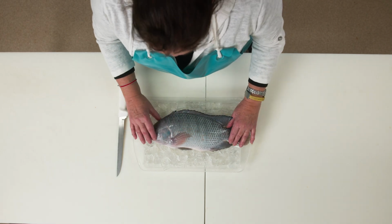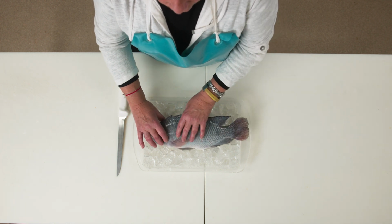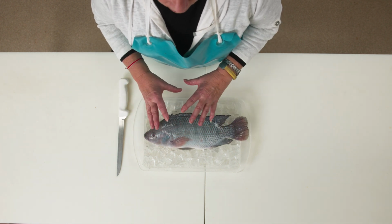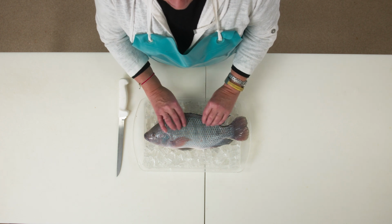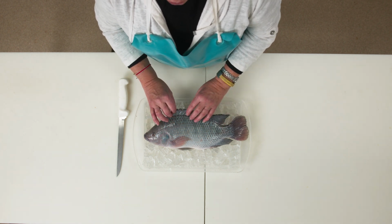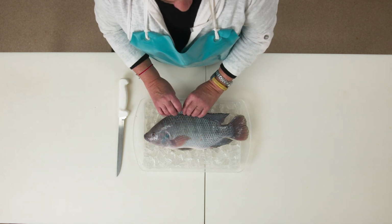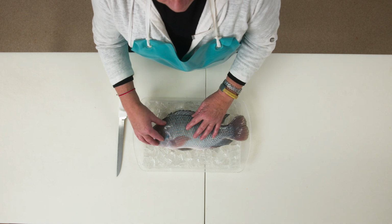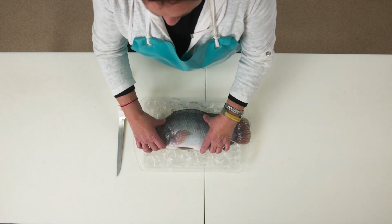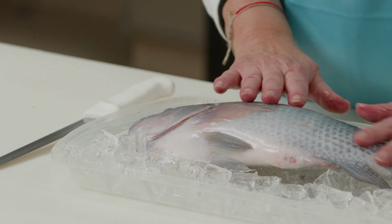So as we have today, this fish was just harvested. It was what we consider chill killed. So it was put in an ice slurry bath for a good 10 to 15 minutes. That is the recommended humane way to take a fish from live to ready for slaughter, without feeling any pain. So we do that with all the species we raise here. So as you can see, this is a really nice, healthy fish.